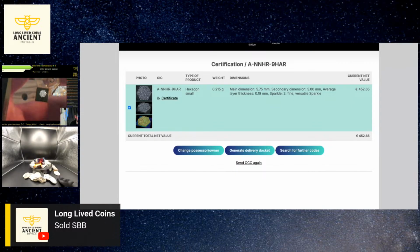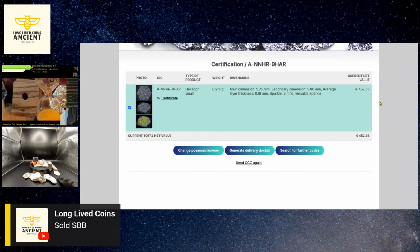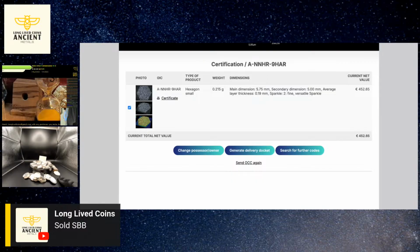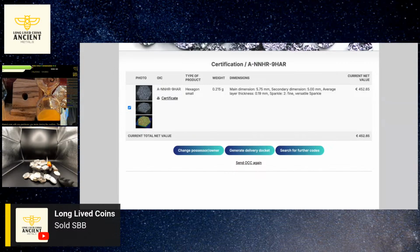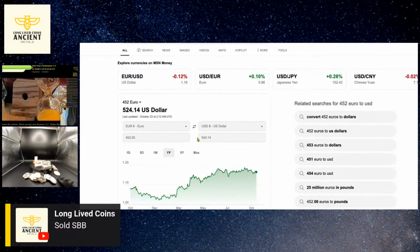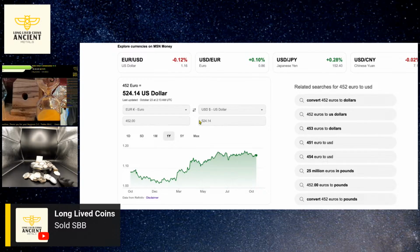And with that, we have 452 euros. I'm going to put that to dollars and see what we come up with. And that comes up to $524, $525 we'll call that. Let's share this tab instead. So we've got 452 euros, brings us out to 524.14. I'm going to call that 525. So we're going to throw this piece in.